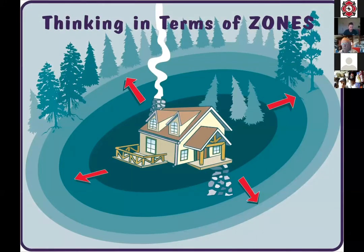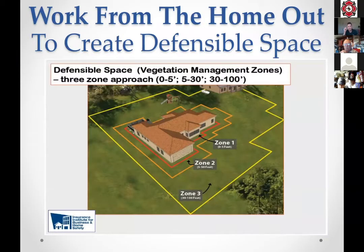And this is when we get into talking in terms of zones. If you've never heard about zones, when we talk about defensible space, we talk in terms of zones. We start right up against the house. You can see the very dark circle. That's where we start, and then we work our way out. So we have the first zone, which is 0 to 5 feet from the house. It butts right up against the house. It's zone 1. Then zone 2 is 5 to 30 feet. And then we have zone 3, which is 30 to 100 feet.